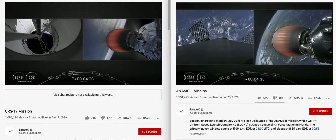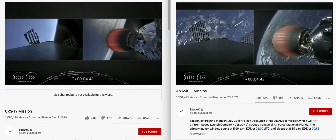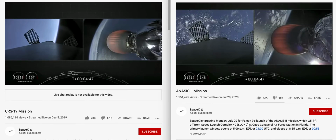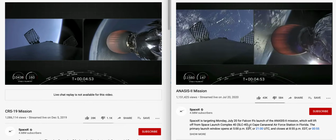On the left-hand side, the first stage, we're beginning our recovery attempt on our drone ship out in the Atlantic Ocean. Following the boost back burn, Falcon 9 executes its re-entry burn to slow itself down before hitting the dense part of the Earth's atmosphere. The next milestones coming up include that entry burn, followed by the second stage engine cutoff, known as SECO 1. Lastly is the landing burn, which happens just before touchdown, and then hopefully the booster softly landing down to the drone ship.